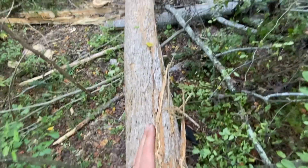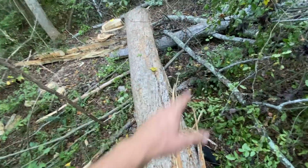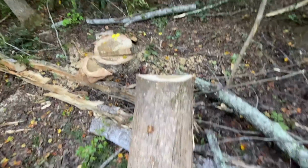You can see this is not the bark getting scratched as it fell. This is the lightning knocking the bark off all the way down to the ground. So I'm really hoping that the tree is not ruined inside.